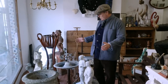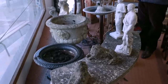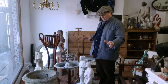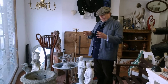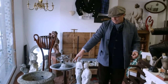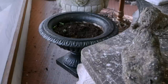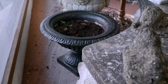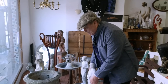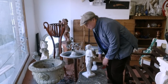This is Richard's garden department. We've got lots of reconstituted stone, we've got statuary, we've got urns. But what draws my eye is the material. And this humble black painted urn here, this is rather nice. It's got a rather nice moulding around the edge, egg and dart moulding. And I suspect it's metal, and the metal it would be most likely to be cast iron.